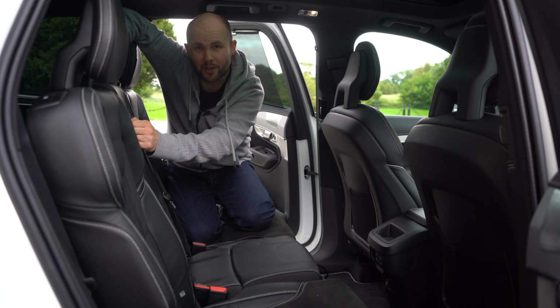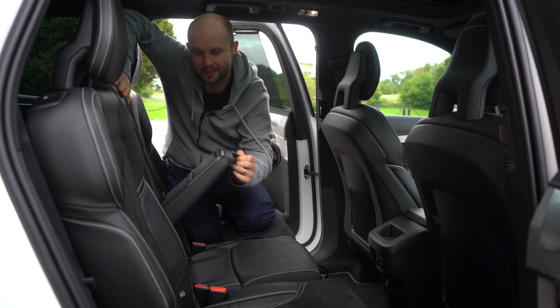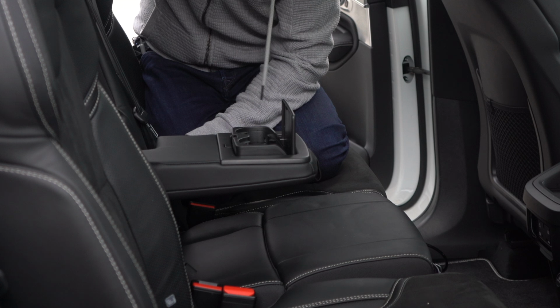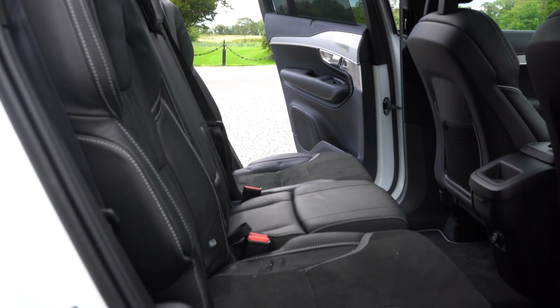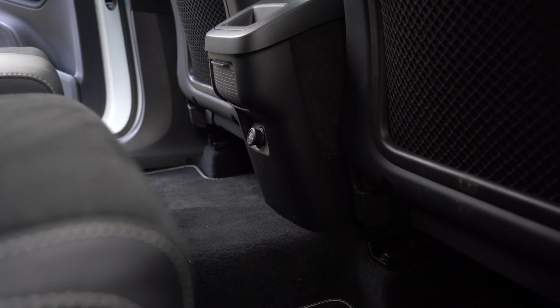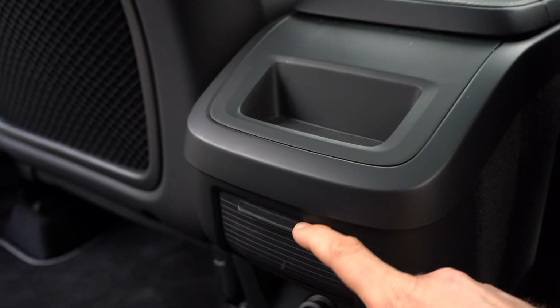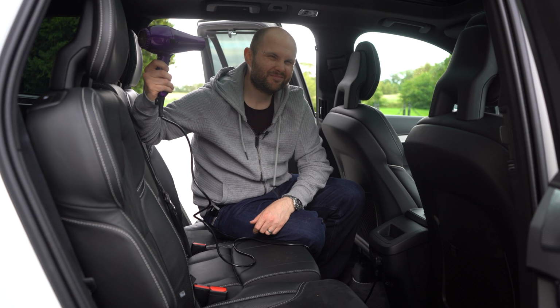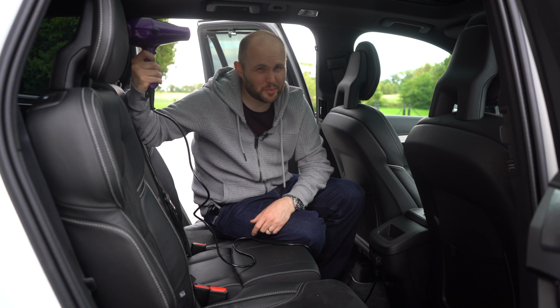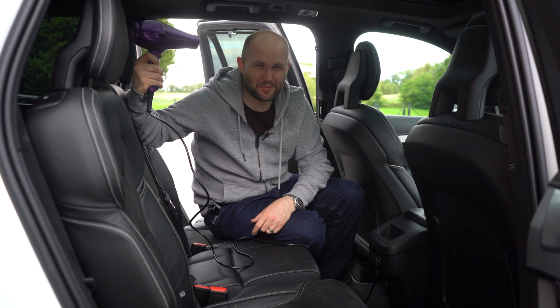You know, most car companies wouldn't bother putting an armrest into that. They've even got drinks holders. With reasonable rear floor space, storage options all round, and even a 3-pin plug, which means you can boil a kettle or... which means you can do your hair if you have any.